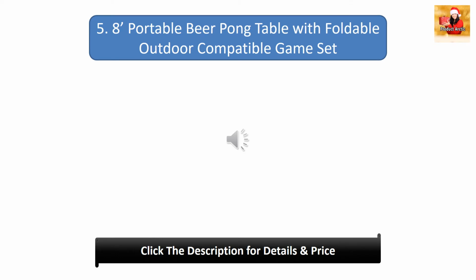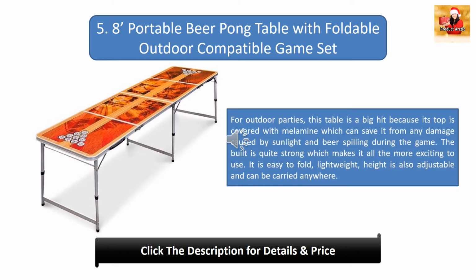5. 8-foot Portable Beer Pong Table with Foldable Outdoor Compatible Game Set. For outdoor parties, this table is a big hit because its top is covered with melamine, which can save it from any damage caused by sunlight and beer spilling during the game. The build is quite strong, which makes it all the more exciting to use. It is easy to fold, lightweight, height is also adjustable and can be carried anywhere.